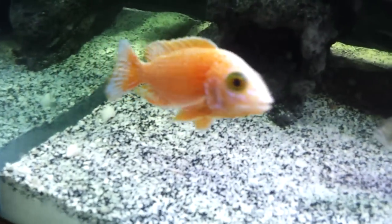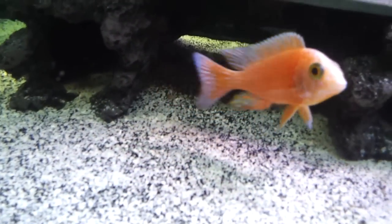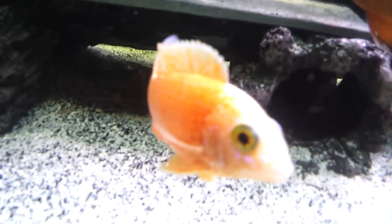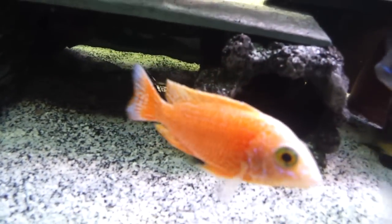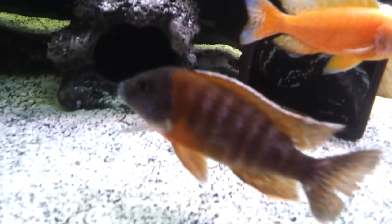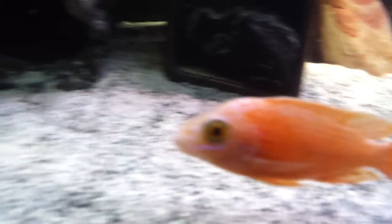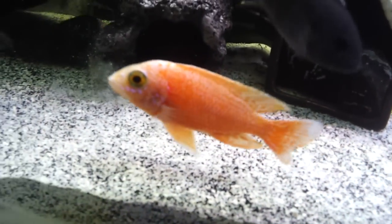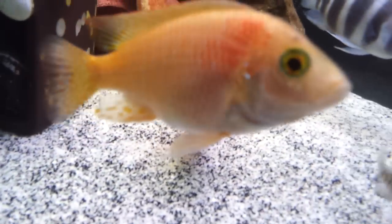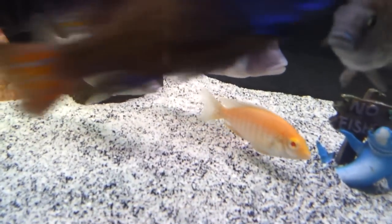Quick close-up of him. Look at him. Whoa, he is beautiful. Look at his fins. Ooh, oh, he likes the camera. Look at him. Okay, yeah, flex for the camera. Yeah, he loves the camera. I like that. He was my other dragon blood. Look, he just got these red streaks on him out of the blue. Big as hell. My albino sunshine, he's mean as hell too.